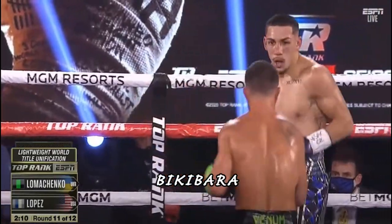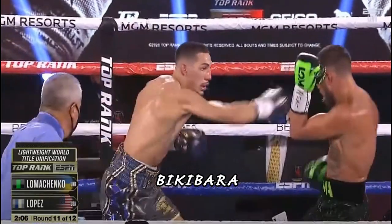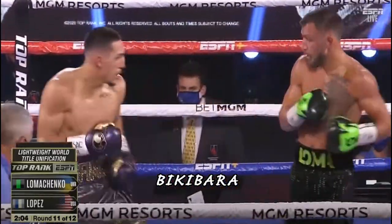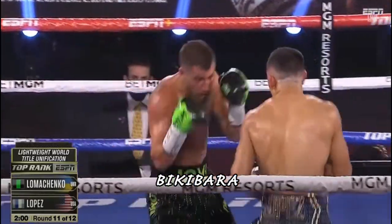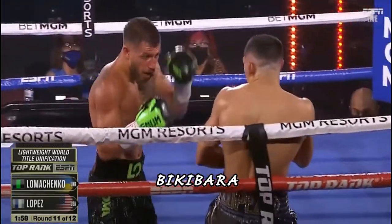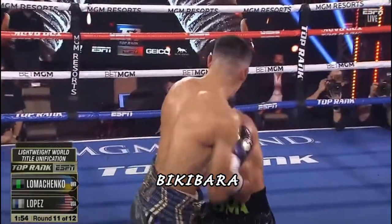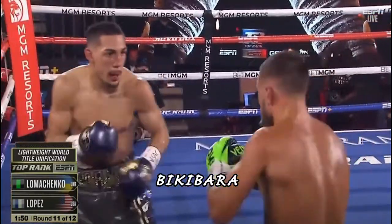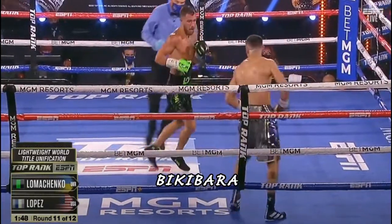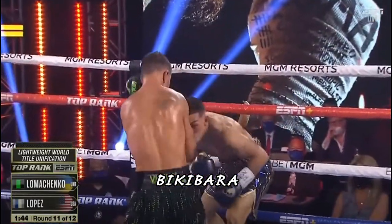Lopez, of course, can fire off that right hand that can change anything at any moment. Loma can't forget the body. When Lopez is on the ropes like that, the midsection is wide open. Lopez is exhausted right now. Loma stepping on that gas, and you can see he's landing those straight punches. He said, I want to take him to the deep water where he hasn't been. I want to drown him there. These are the championship rounds where the veteran does that.